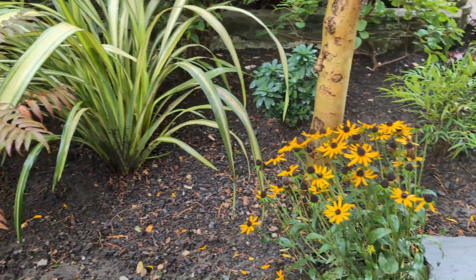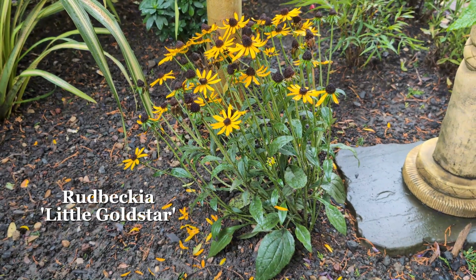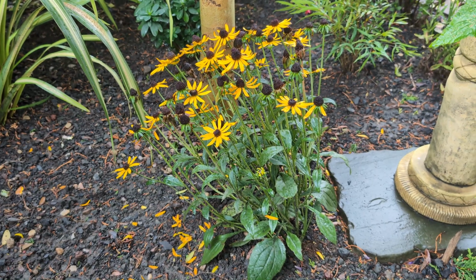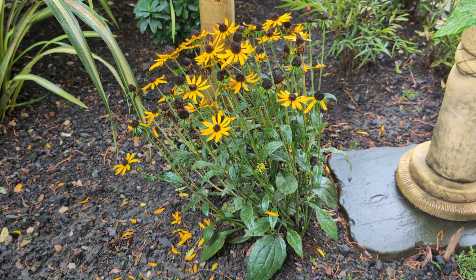But one thing that isn't looking so good at the moment is the rudbeckia. Now these have been a bit blown about in the high winds, but they're still flowering and they're still adding quite a bit of colour.